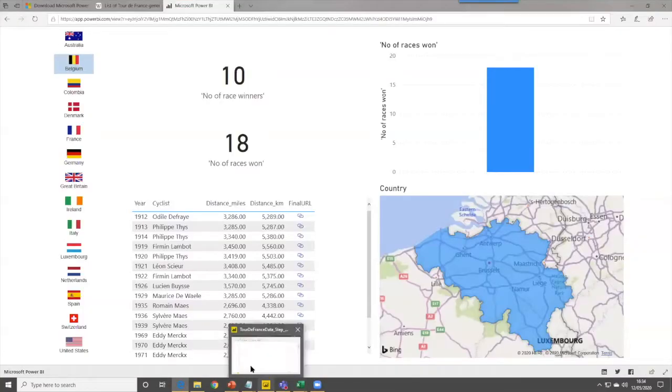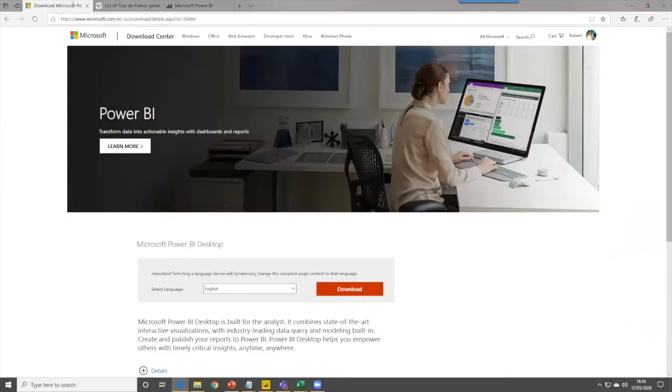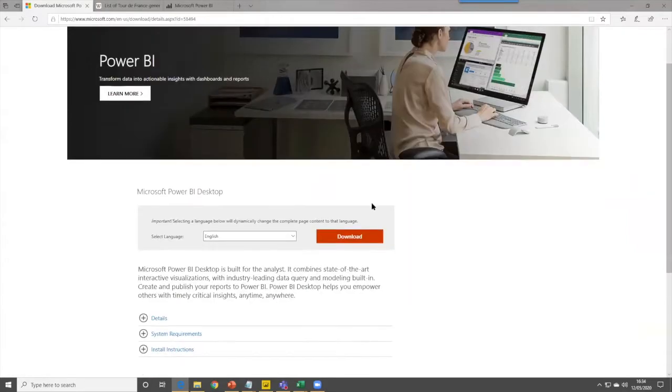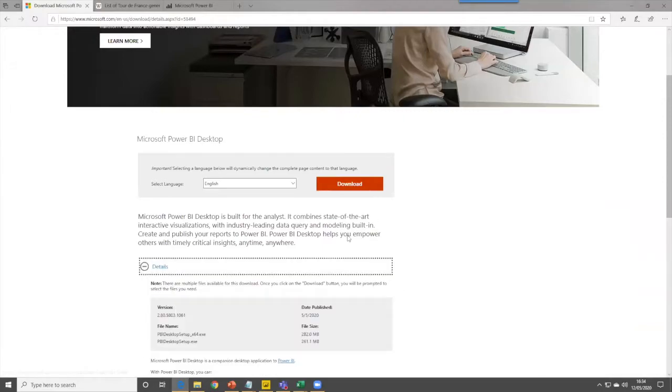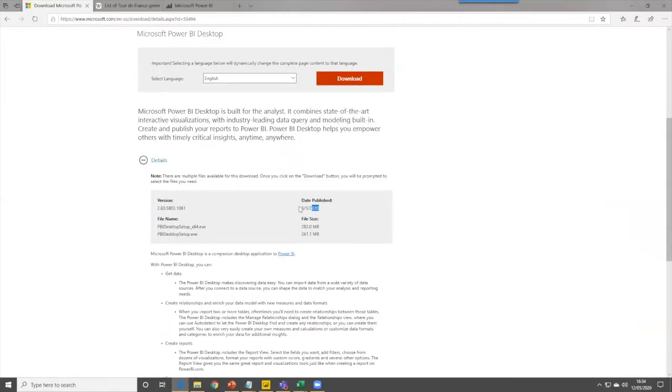Now, we're going to look at a couple of things today. After the webinar, we'll send out a link with some information. One of the things we'll send out is a link to this particular page where you can download Microsoft Power BI Desktop. This is a free tool. This one just happens to have been updated on the 5th of May, and the one I have installed is a 64-bit version, just because it suits my particular PC.